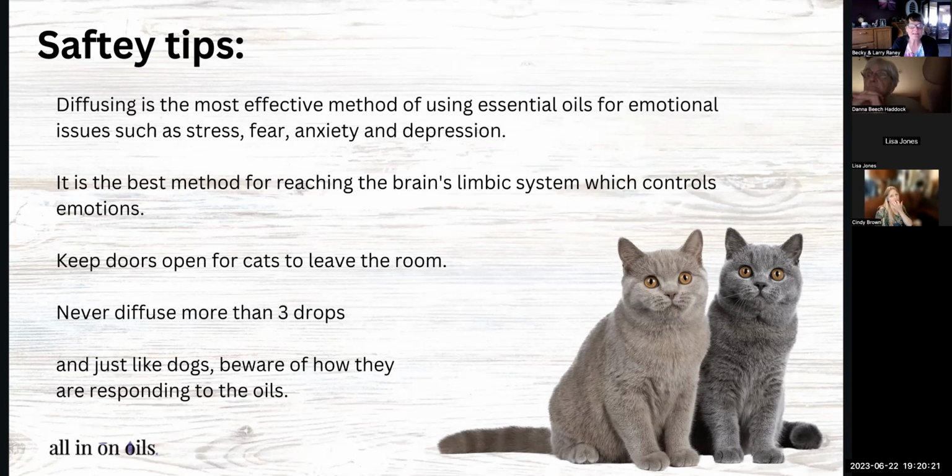I knew I had this information somewhere: diffusing is really a great way to help the oils get to the brain, because the limbic system is what controls those emotions.